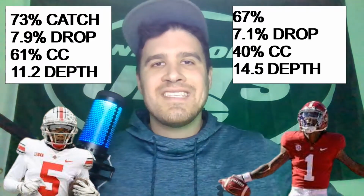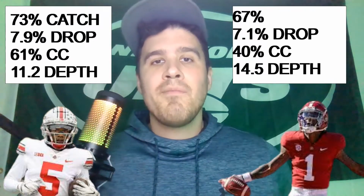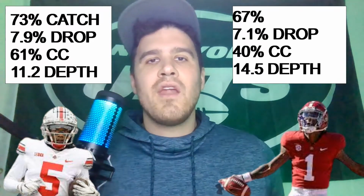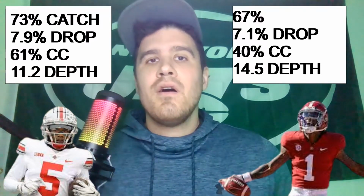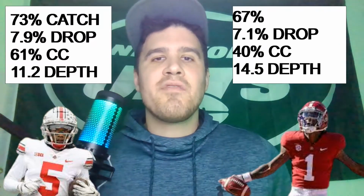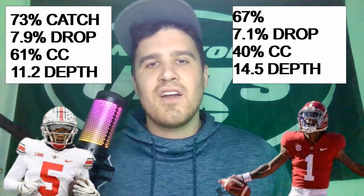Garrett Wilson caught 73% of his targets last year, dropping 7.9% of them, with a contested catch rate of 61%, and an average of 11.2 yards of depth ran on each of his targets. Jameson Williams, Alabama, caught 67% of balls thrown his way, dropped 7.1% of them, came down with 40% of contested balls, and had an average depth of 14.5 yards on his targets.